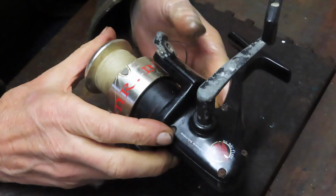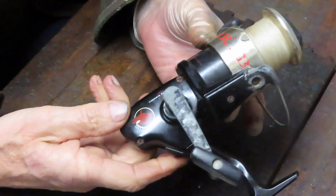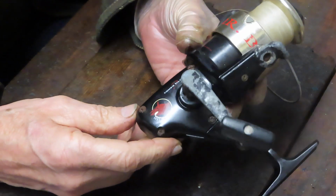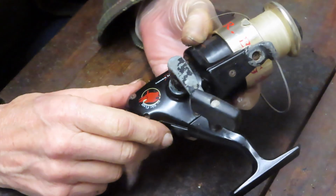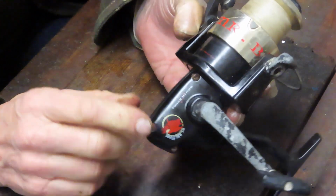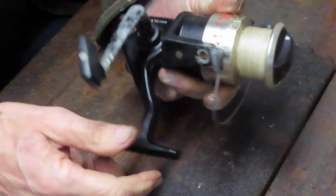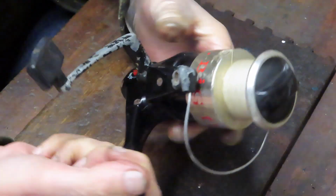South Bend, as a fishing reel manufacturer, tended to make a lot of rod and reel combinations sold in general merchandise stores. I guess today's equivalent of a Walmart would have been a Kmart, a Montgomery Ward's, a Sears, or the like. This one is around the 1990s. You can tell that by the plastic casing it went to with the metal spool. And this one is just dead seized. There's no way you can do anything with this.